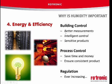But equally, we get involved an awful lot, and I'm sure you do as well, in building environments for sensitive products. And this is where we're creeping a bit more into industry and process control. We could be talking in this picture, I think this is PCB or silicon wafers they're storing there, but pharmaceutical is obviously a huge industry with very, very tight requirements on temperature and humidity control. But also in processes, it's about saving time. Ensuring consistent products typically means less wastage, usually less costs.